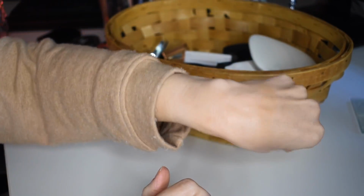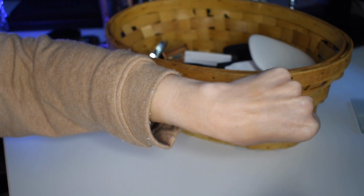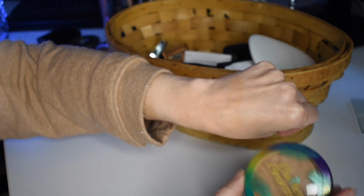And the shade is just beautiful. It's got a nice soft glow and is so blendable on the cheeks. It looks really beautiful. And this also does come in a wide variety of shades, and the formula is fantastic. I think you'd really like this bronzer, and it's affordable.